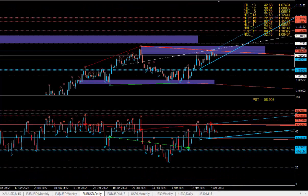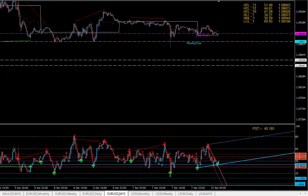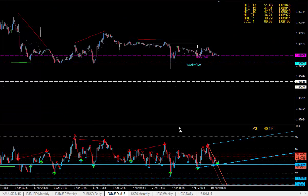All right, let's take a look at the weekly to see where that support is. It's way down there, which is 1.0650. So 0650 is too far down, so we'll just keep it in mind. As we go down, we'll get a level anyway. All right, so that's how it is. The weekly pivot obviously is going to be a support for us. This is a support level for us.